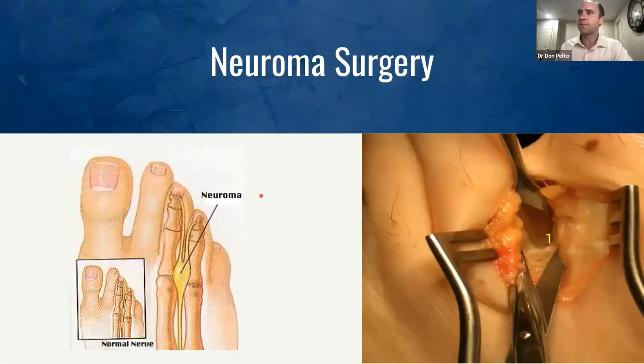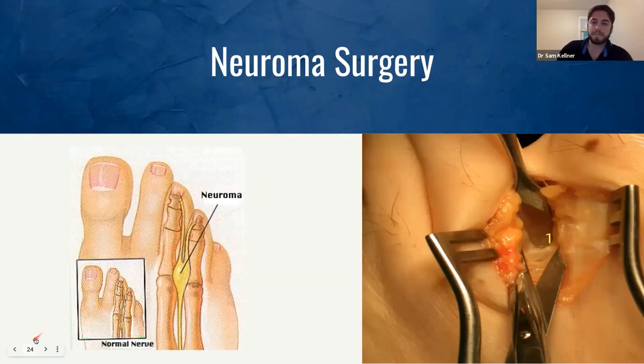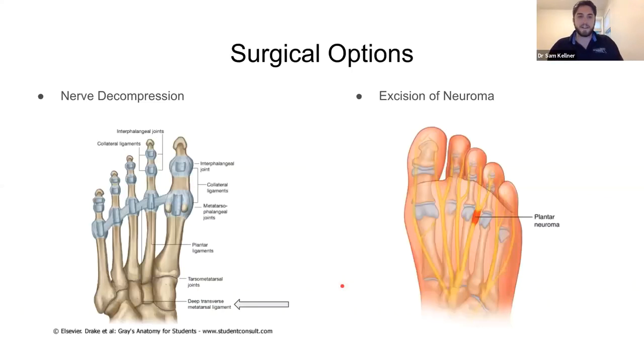Sure. All right. So on the pictures here, we can see the classic neuroma and its location. That would be the Morton's neuroma. And on the right side is an image of what the actual surgery may look like, depending on what your procedure is. But instead of looking at that bloody mess, we can look at the next slide here and consider our surgical options. With any case, this should be kept as a last resort for symptoms that don't respond to all the non-surgical options we just discussed.